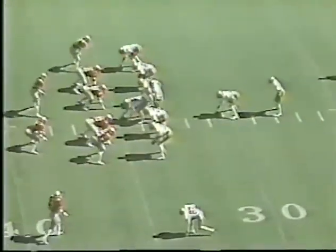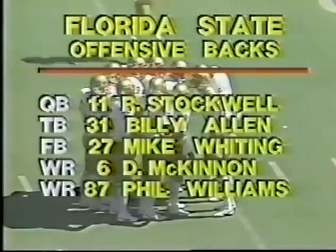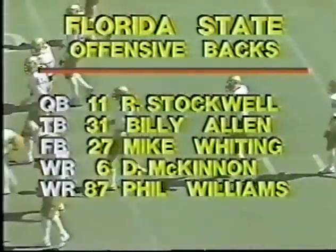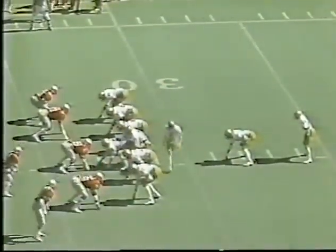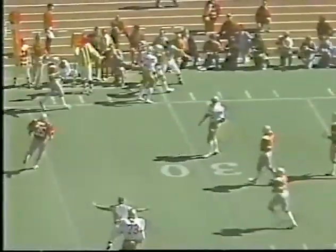Offensive tackle Barry Voltapetti. Offensive guard Tom Brannon. Stockstill back to pass in the first play. Swings it out to the right to Whiting, and Whiting is nailed at the 33-yard line by Mike DeAndrea. At quarterback Stockstill, we'll see either Allen or Williams at the tailback spot today. Whiting at fullback, Dennis McKinnon the wide receiver. Tom McCormick over the ball at center. Ricky Render gets a start at offensive guard today for Florida State. Seminoles come out throwing, intended again for Whiting.